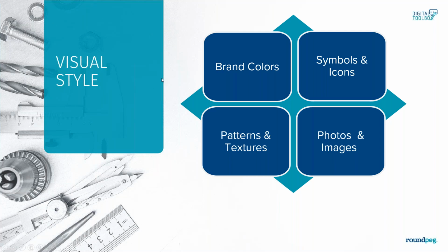And then again, the kind of photos. I really like black and white imagery. I think it's really strong because it's subtle. And also, from a design perspective, I like the way colors look on black and white. Maybe you like full color. These are things you need to think about before you start the process.